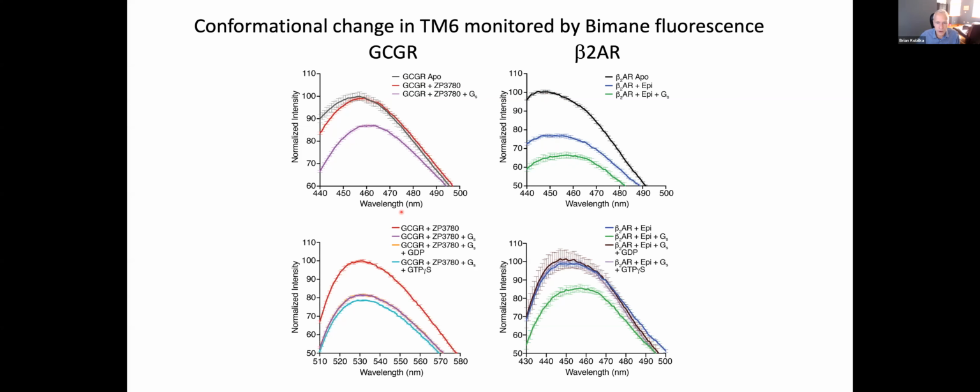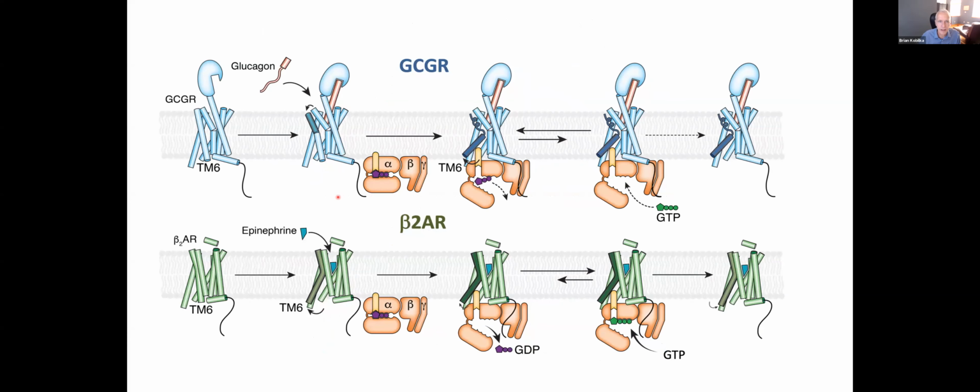And shown below is that once activated, the beta-2 receptor, when G protein is released, returns rapidly to its inactive conformation. In contrast, when the G protein is released from the glucagon receptor, the return is very slow. After several minutes, it is still largely in an active conformation. So the cryo-EM studies led us to investigate this further and reveal a very striking difference between family A and family B, which is shown here.